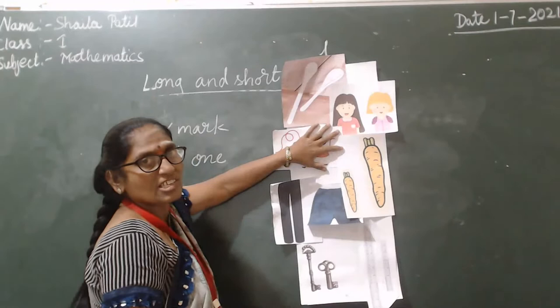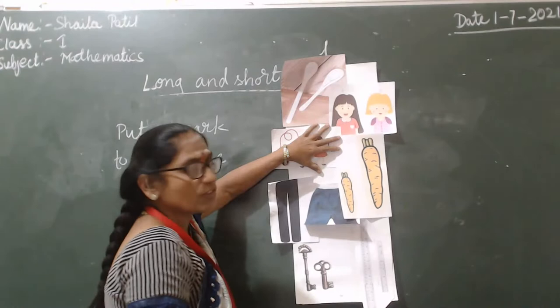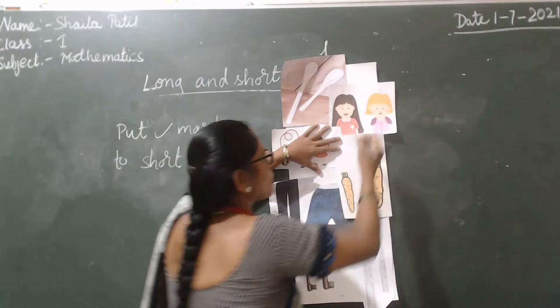So, for which one we have to mark tick? Which one is short? The hair of girl B is short. So we put a tick mark on B.